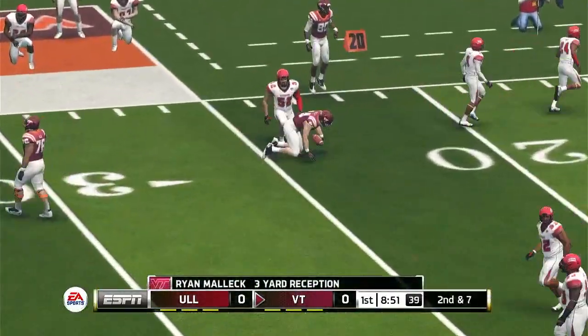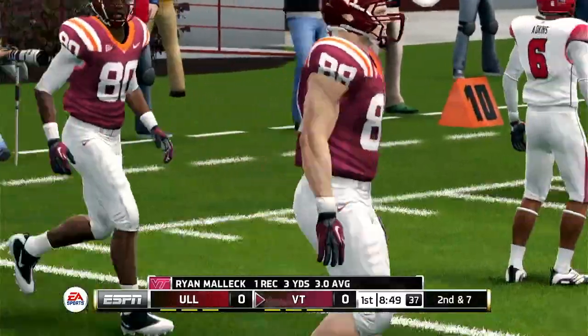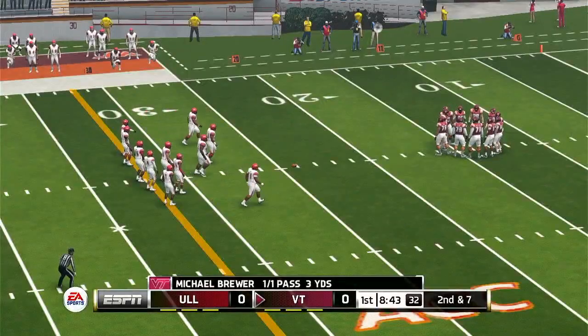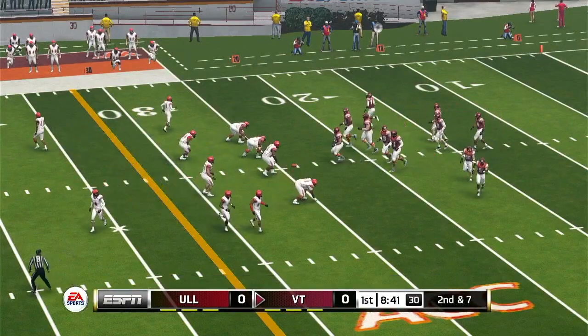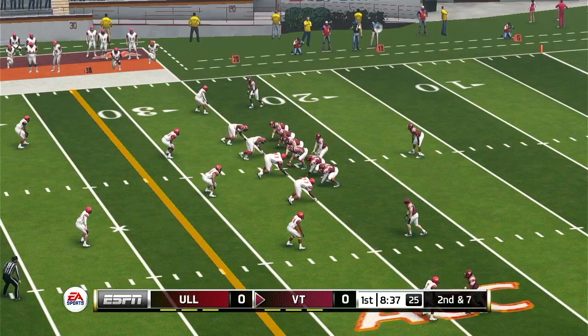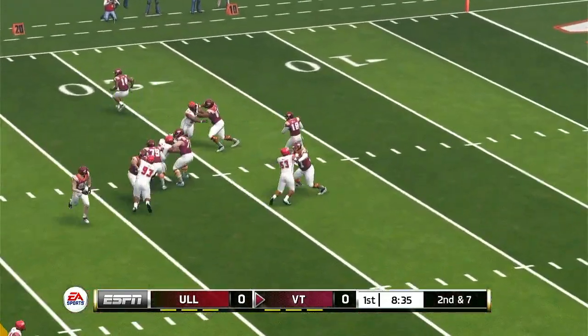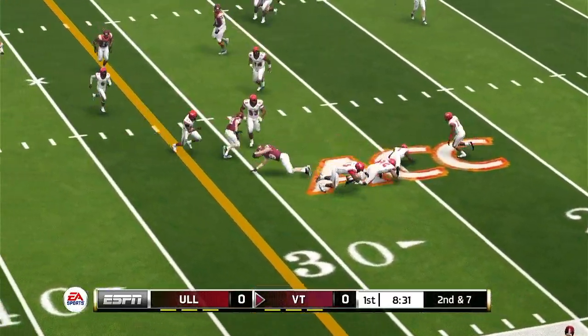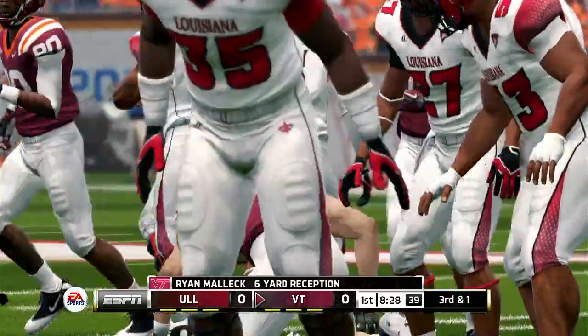Complete, brought down, nothing doing. That play was going nowhere. Yeah, give a lot of credit to the defense here, recognizing pass and swarming to the receiver. From their own 24-yard line, it's second down. And he's taken down at the 30-yard line.